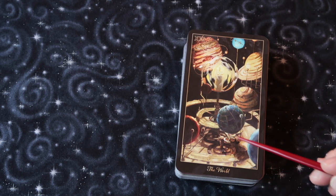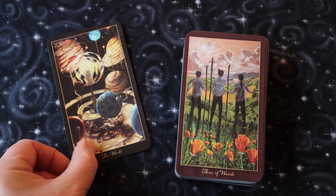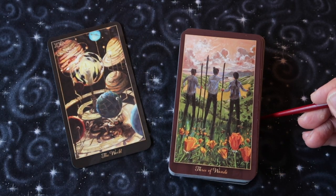And then you can see what is on these wheels here. I love this world card, and there's an alternate world card that you can choose. There's one with a tree, but I prefer this one. I'm just showing you a few of my favorite cards here.